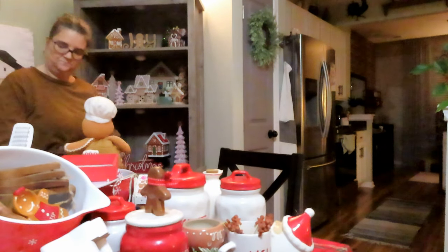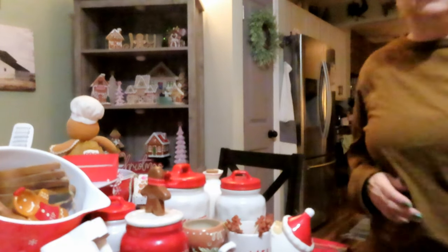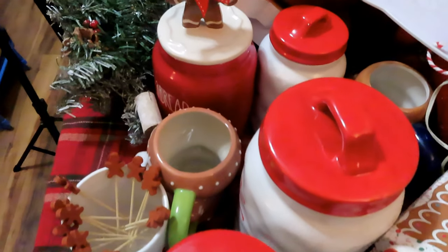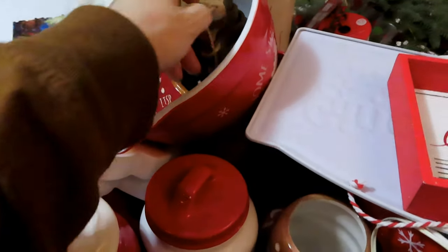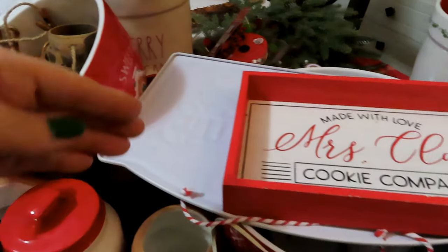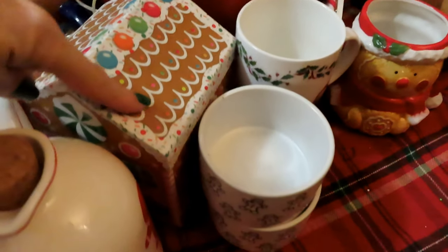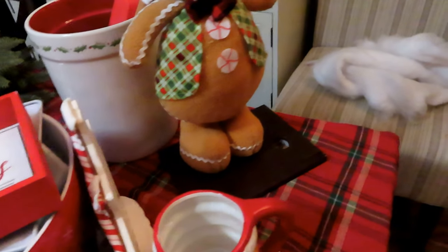All right. Let's just get a little close up real quick. All right, so we got canisters and cups and bowls and my measuring cups that I wanted for the fall. Signs, more bowls, cups, gingerbread houses, ramekins. This holds this tree.